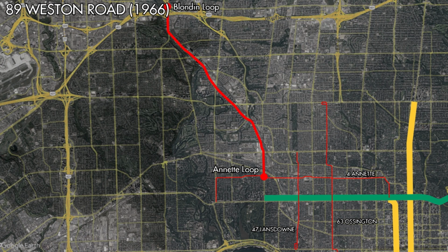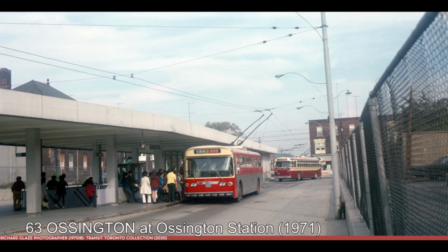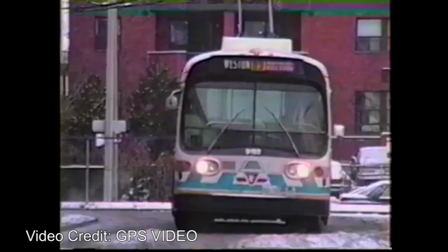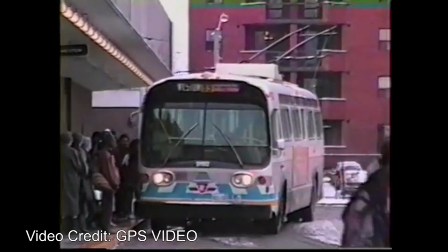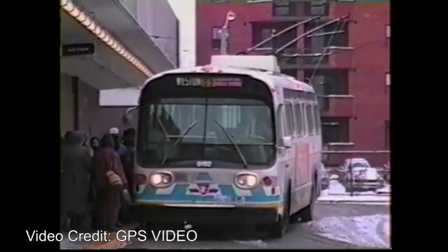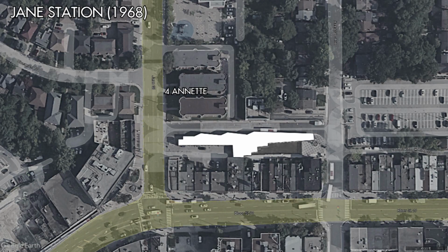Lastly, the 89 Weston Road trolleybus would be extended from Annette Loop south on Keele Street to the new Keele Station. The next shakeup for the Lansdowne Division would come with the extension of Line 2 to Islington Station in 1968. Firstly, on May 11th, the 4 Annette trolleybus would begin terminating at the new Jane Station. Buses would access the Jane Station bus terminal from Jane Street and then travel south on Armadale Avenue and west along Bloor Street back to Jane Street.